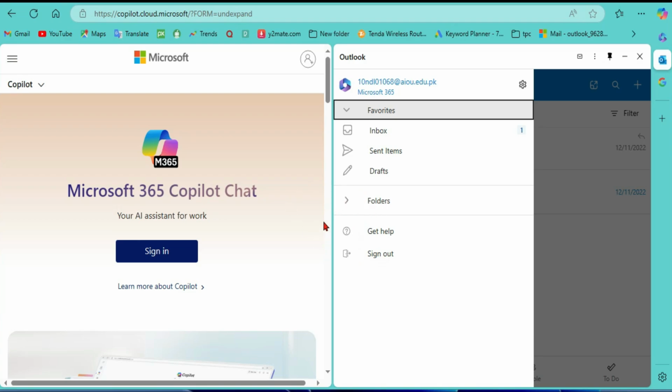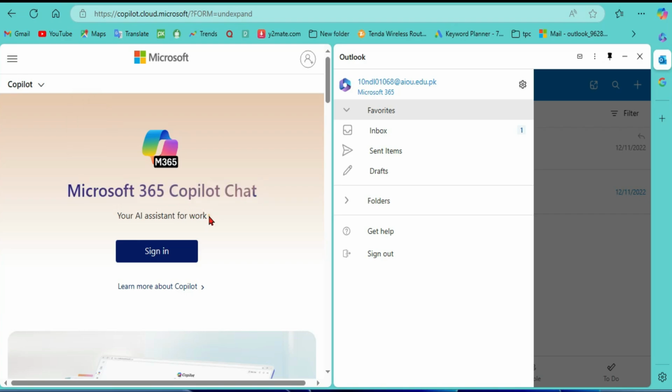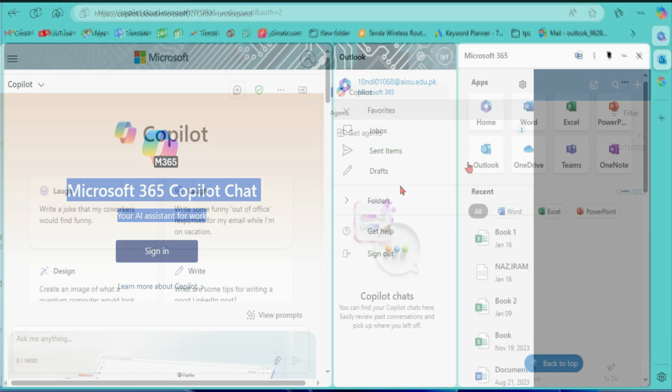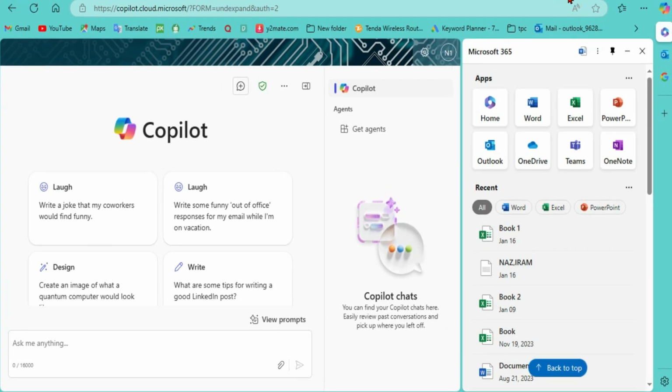Back in December, Microsoft announced major updates for their 365 apps. They even renamed their AI tool to Microsoft 365 Copilot Chat. Now, the big news is here. Microsoft has revealed when Copilot Chat will roll out to Outlook and Teams, and it is happening very soon. So, here is the plan.